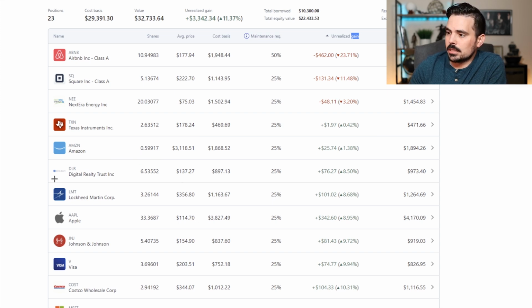And then the next one after that is going to be DLR. This one is one of the ones that's getting back into the normal kind of returns that we would hopefully see in most of our portfolios, which is 8.5%.